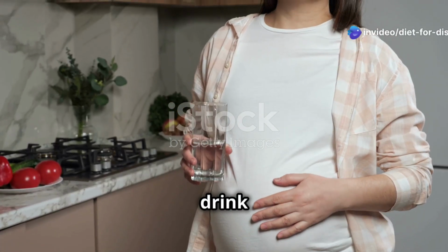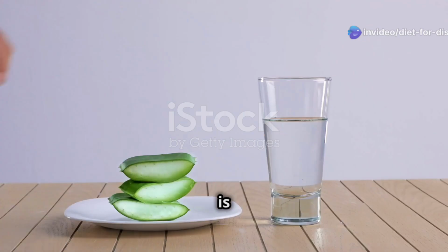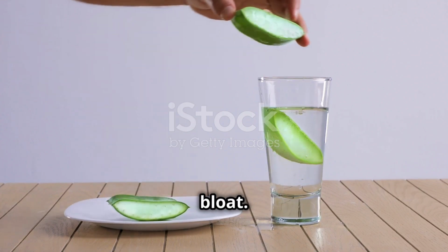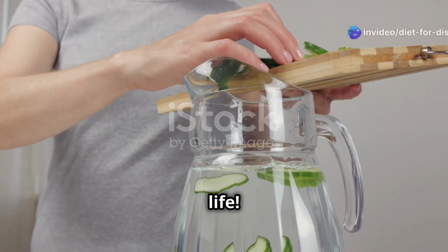Now let's talk about a drink that's as refreshing as it is effective, detox cucumber water. This is perfect for those hot summer days when you need to stay hydrated and beat the bloat. Plus, it's so easy to make. You'll wonder why you haven't been drinking it all your life.